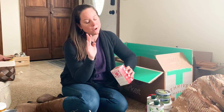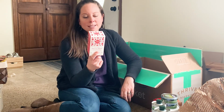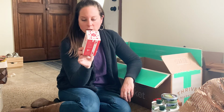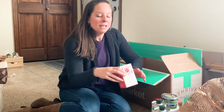That's fantastic. Okay. Hibiscus blend. This is one of hubby's favorites too. He likes this in the afternoon a lot and really enjoys the hibiscus blend. I don't know what else is blended in here. Here we go. Lemongrass and licorice is what is in here. So there you have it. This month's Thrive Market order.